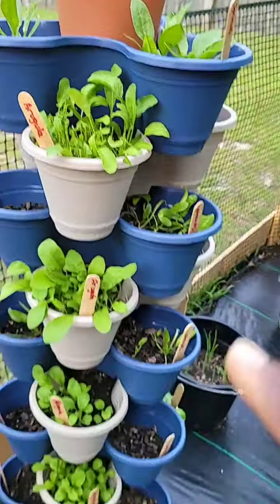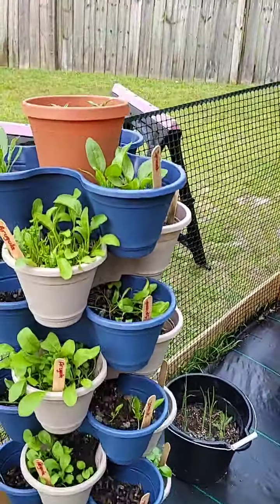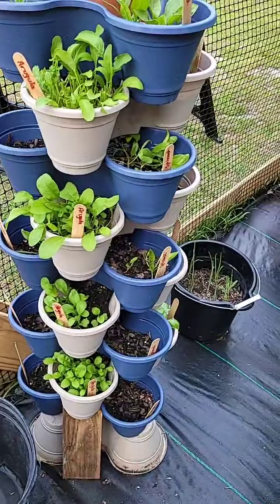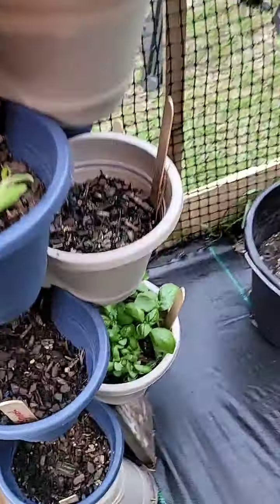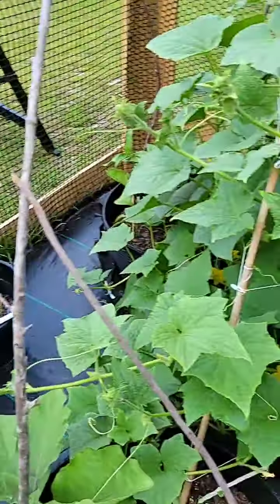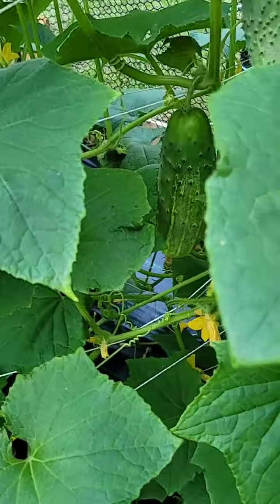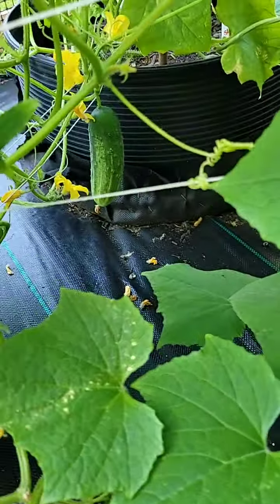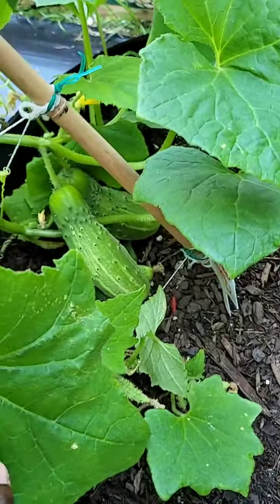This is my tower with some arugula, some spinach, some chives, some flowers at the top. I think an oregano. No, what's this? Some basil. I wanted to show you some of the cucumbers that are growing lovely. That's one. It's one way down there. There's about 3 or 4 of them over here. So it's almost time to harvest more.